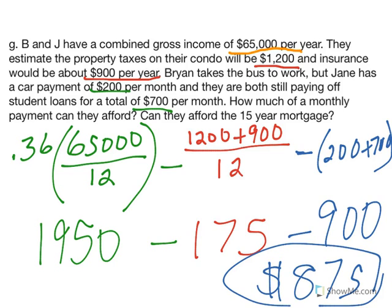Okay. Can they afford the 15-year mortgage? No, because the 15-year mortgage, and this comes from video number 2, was $893. So they can afford about $20 less than what that mortgage is based on their current bills. Okay. Oh, I gave myself more room to work. How about that?